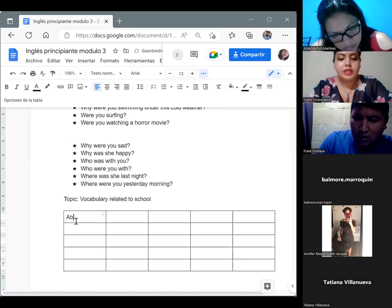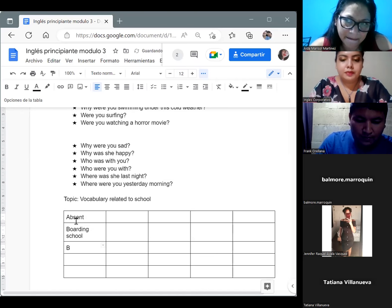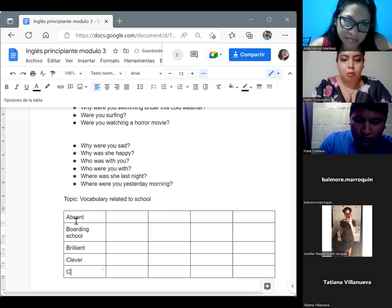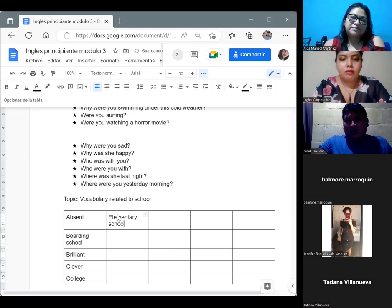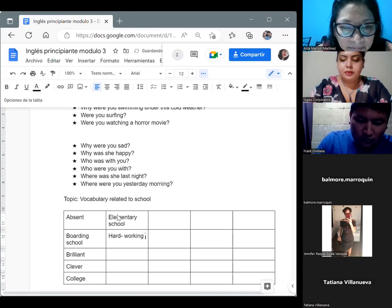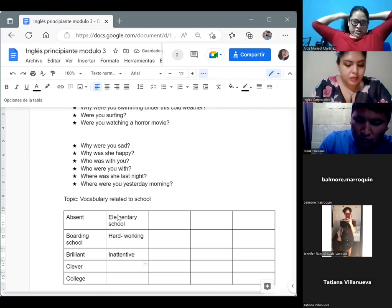So we have this word, absent. Boarding school, brilliant, clever, college, elementary school, hardworking, inattentive, intelligent.